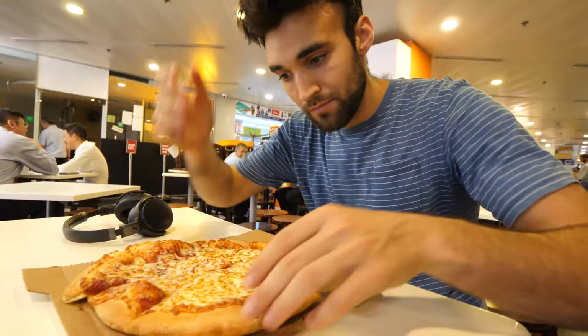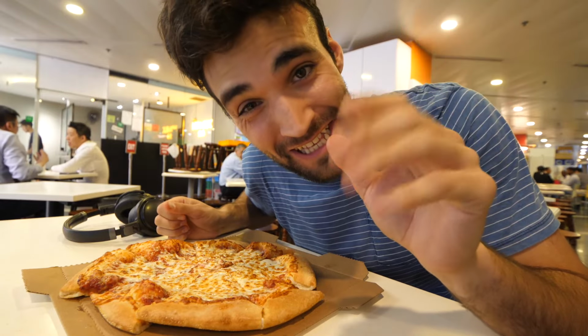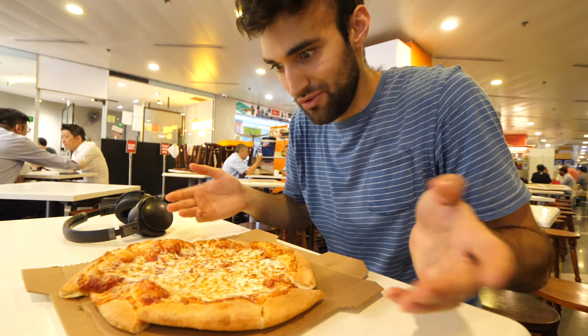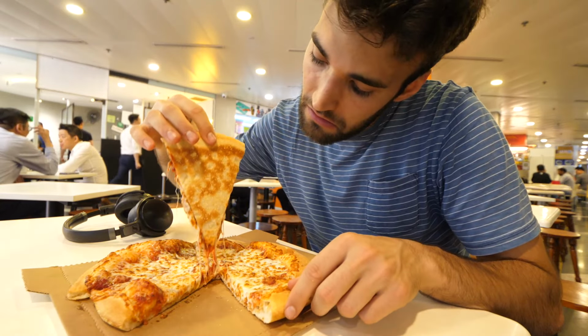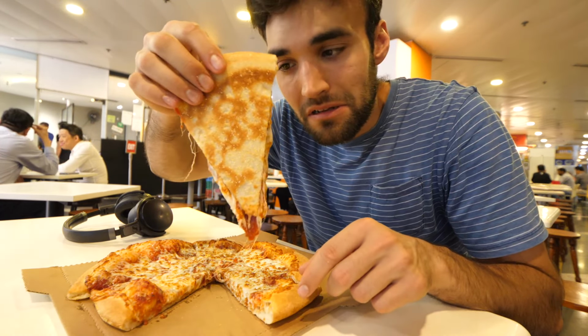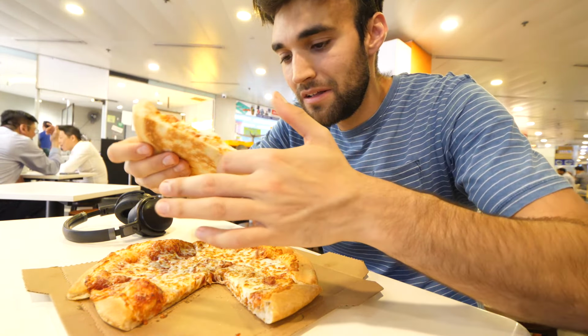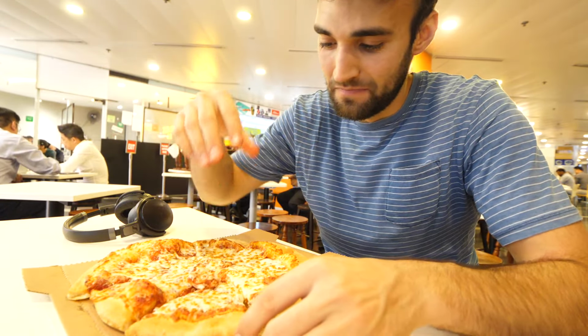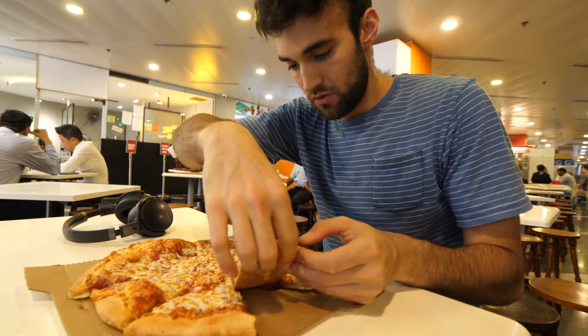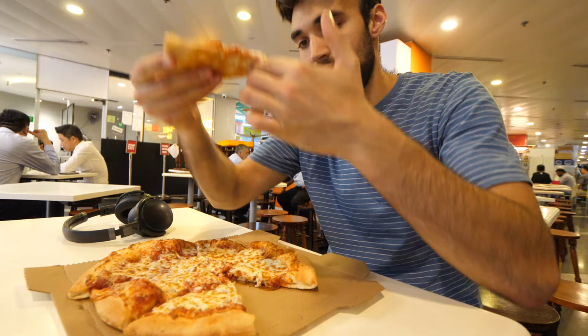Pizza from a vending machine. Words cannot describe right now what my reaction is to this. And honestly, it looks pretty decent. The back has a nice little brown in there. The cheese, there's a lot of cheese on there. Oh my gosh. And it's hot. So let's see the taste.